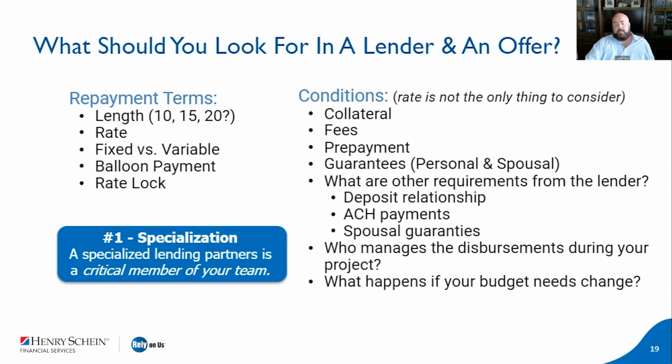Things that should be questions always when comparing offers for financing. Can you lock in your interest rate? Obviously, things these days are taking a little bit longer, so we want to make sure, can you lock it in? And if so, for how long? Many lenders only offer a short window of time where the rate is locked, and oftentimes that doesn't line up with your project timeline.